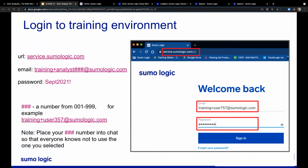So everybody have a browser up and going. You want to go to service.sumologic.com, and you're going to go in there and use training, the plus sign, analyst, and then a 3-digit number. When you start logging in, if you could throw the 3-digit number that you're using into the chat so we keep track of who's coming in and who's been able to log in. I see a 388.